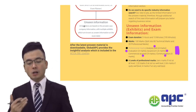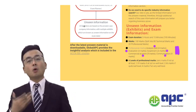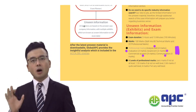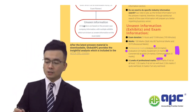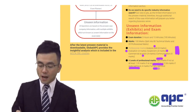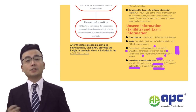Now, when markers are marking your script, how will they give you professional marks? According to the ACCA's marking scheme, there will be 4 levels of professional marks awarded to students. If the examining team thinks that the student is not performing well at all, they will give 0 marks. However, if it is a not so well level, they will give 1.33 marks. If quite well level, 2.66 marks. Very well level, 4 marks. And of course, in most circumstances, 2.66 is the mark that we commonly see.